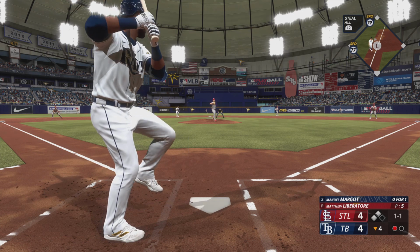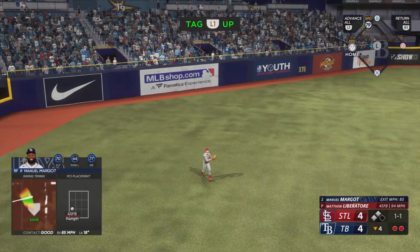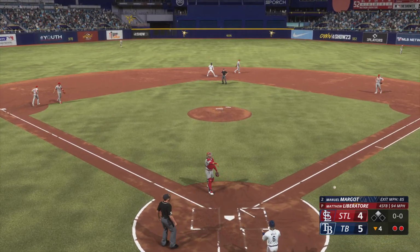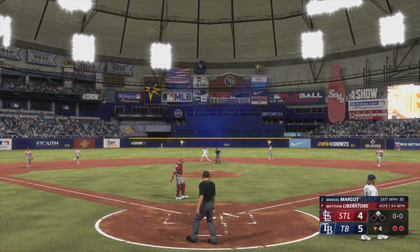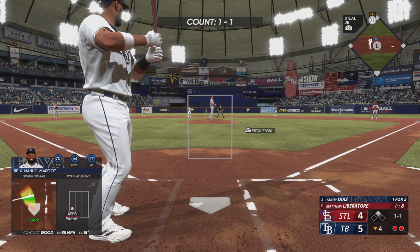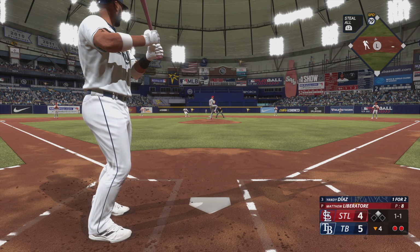Now this is a rocket to left. Drops into the glove. Runner tags from third. Throw home, not in time. Oh my goodness, what a slide. 5-4, they take the lead. Sometimes that can be a little tough to score on. It was hit so hard that getting back to the bag to tag takes a little bit of time by the time that outfielder catches it, but a really good job of getting that run in from third.